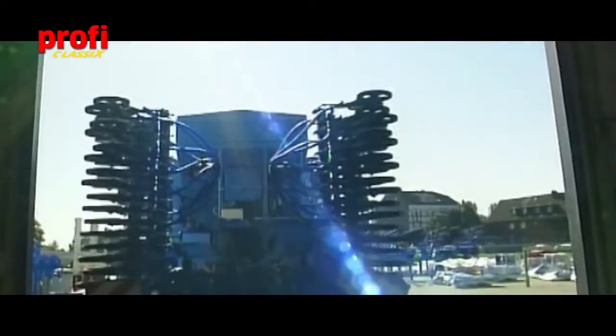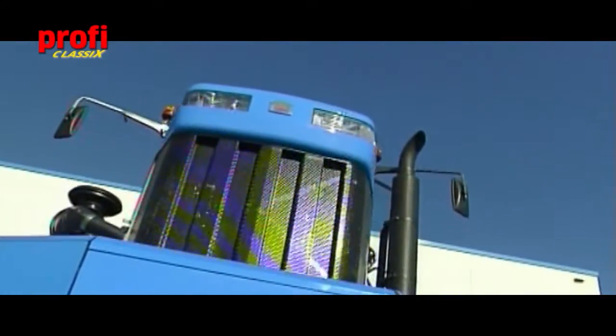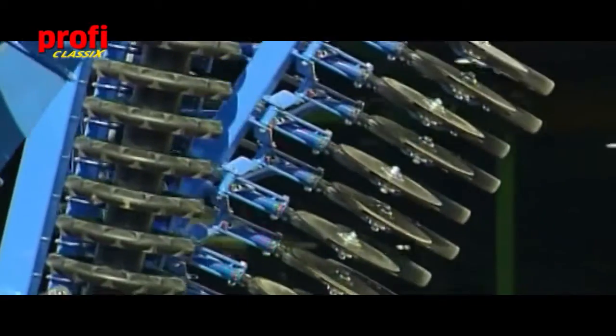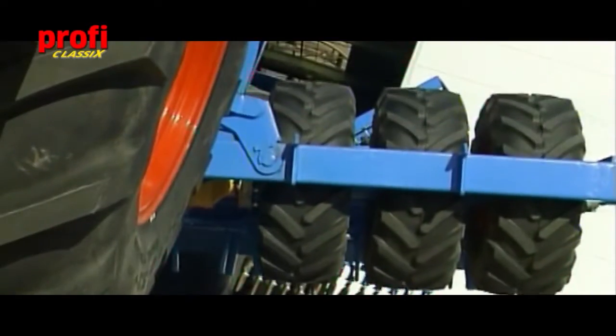The firm in question is Lemken, the German manufacturer of tillage machinery. Based in the small town of Alpen on the River Rhine near the Dutch border, the company developed from a small family enterprise that manufactured ploughs for the local market into a leader in the tillage and drilling equipment sector.